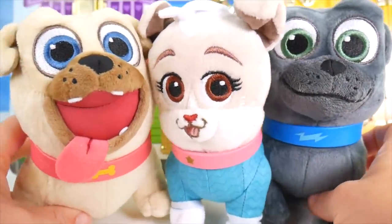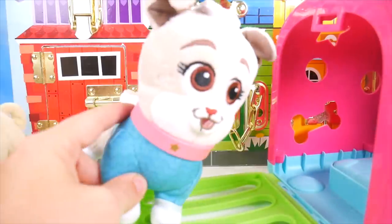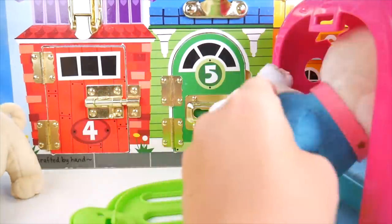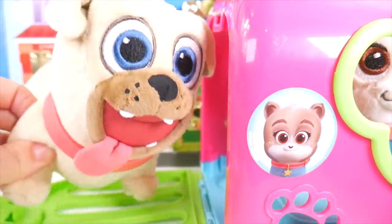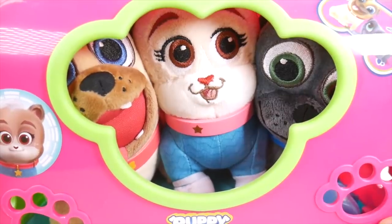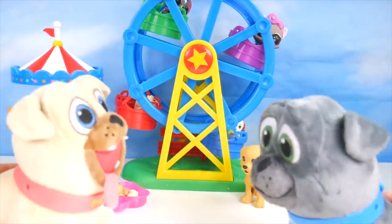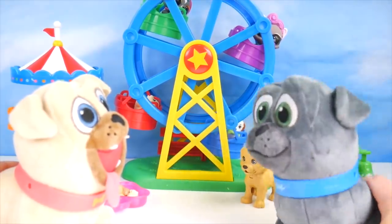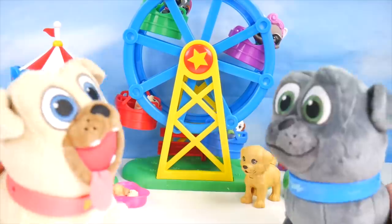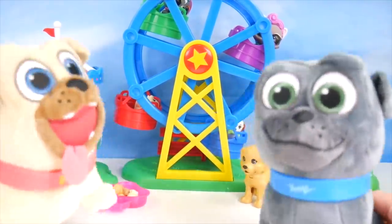Woof, woof, woof. Yeah! All right, one Bingo puppy in. Now one Kia puppy. Woof, woof. And last but not least, Rolly. Nice and cozy, guys. Okay, let's head home. Whoa, Bingo, look at all the pets here at this pet park. I know. It looks like so much fun. Yeah, there's merry-go-rounds. Yeah, and Ferris wheels and pools to play in. And lots of other pets.